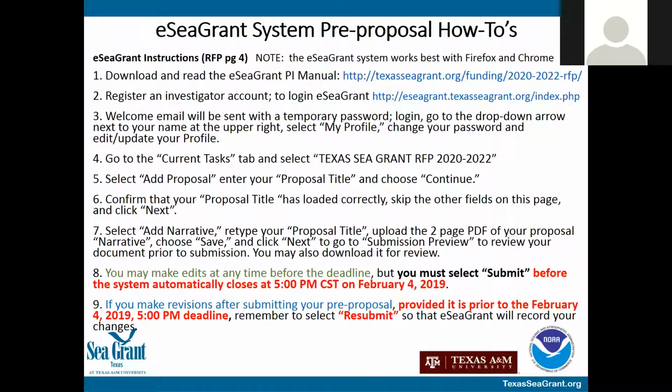So you'll register as a PI. And the PI, you can delegate a co-PI, but the PI itself, the investigator, is responsible for that proposal. So you can register an account, and if you've already submitted a proposal to us previously, you're probably already in the system, obviously, and you can just log in and reset your password. Once you register and or log in, you'll receive a welcome email with a temporary password. So to then just log in, go to the drop-down arrow next to your name at the upper right, select My Profile, change your password, and then update your profile information.